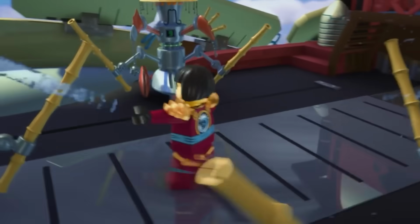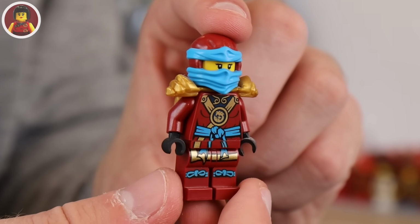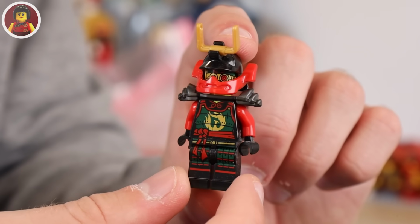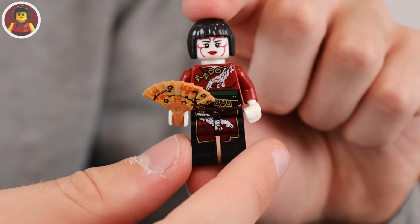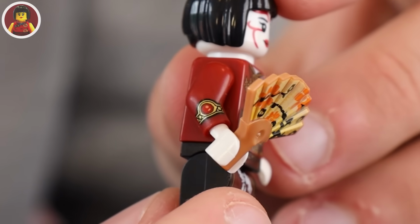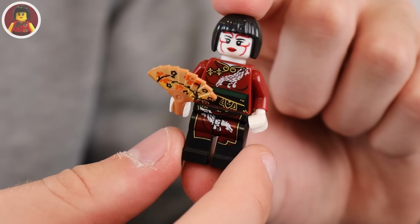And of course, fellas, finally we've got ourselves Nia, who has some great minifigures like Season 5 Nia, who's amazing, Season 6 Nia, Season 4 Samurai X Nia, I absolutely love, as well as the Season 4 Bricktober Kabuki Nia. She's got arm printing as well, goes for about $50 by itself. Mind-blowing for a single minifigure, I know, but this thing is gorgeous.